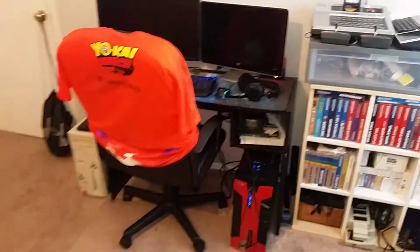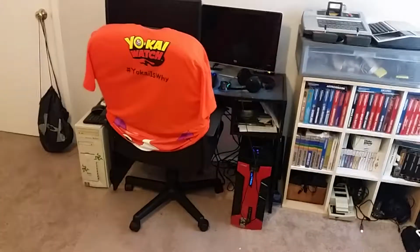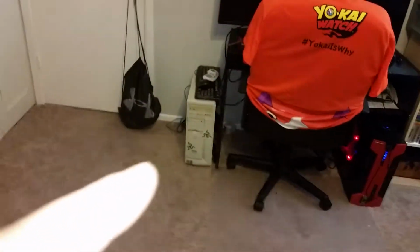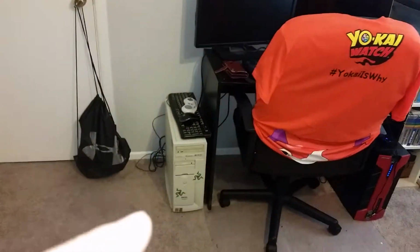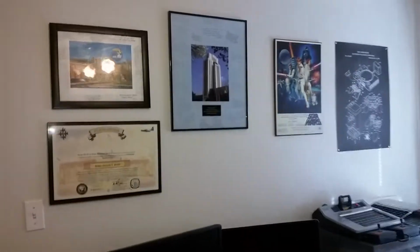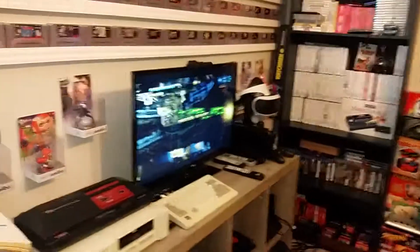And then, of course, I got my gaming computer set up here. Just your modern gaming setup. And then over here, this is a Windows 98 MS-DOS computer, so I can play a lot of those older DOS games that no longer boot. And then just a couple additional posters there. So this is the current state of the game room.